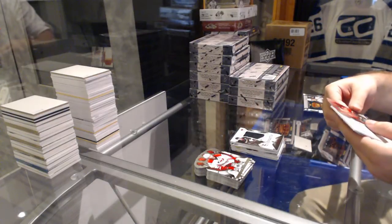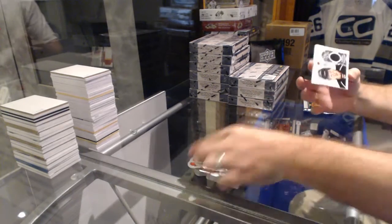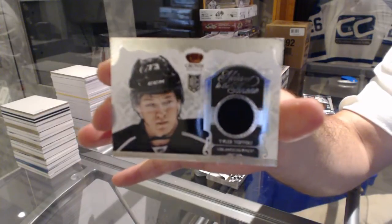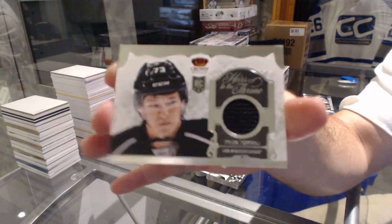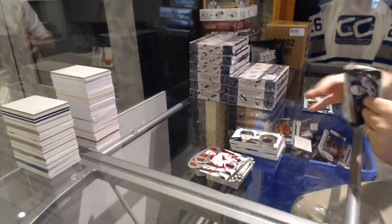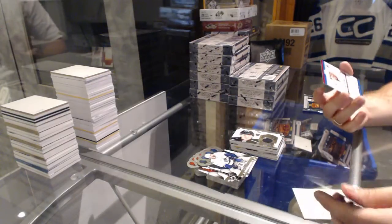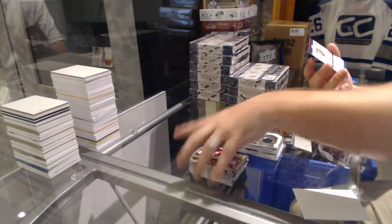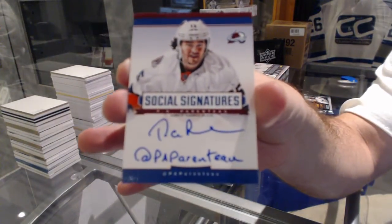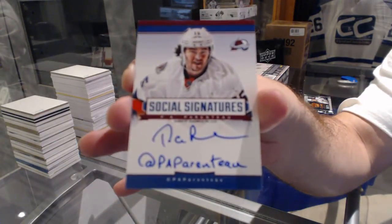We've got a Ruby base number to 99, Mark Giordano for the Calgary Flames. And an Heirs to the Throne jersey for the LA Kings, Tyler Toffoli. Nice. We've got for the Colorado Avalanche, Sovereign Signatures autograph, P.A. Parenteau. Sovereign Signatures, P.A. Parenteau.